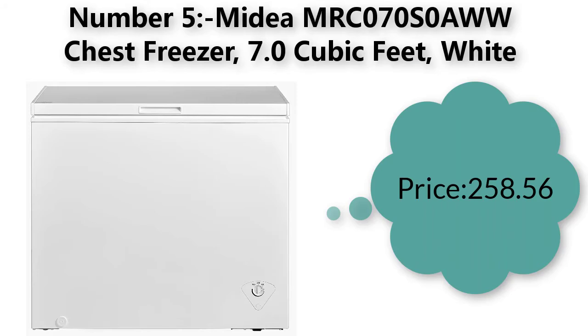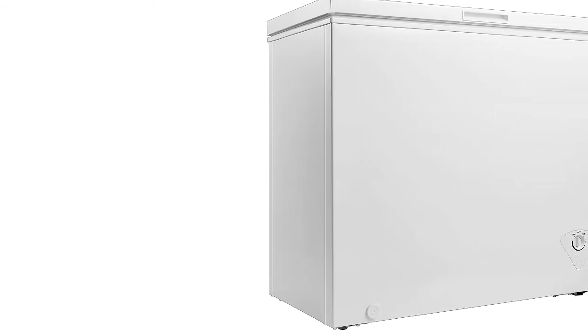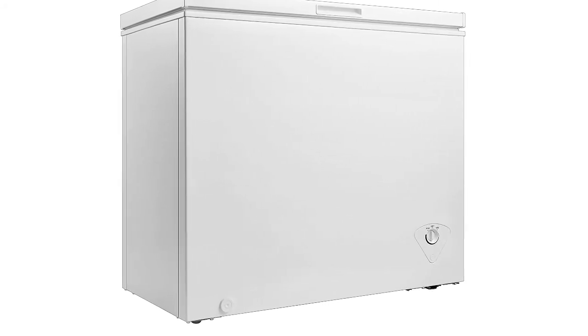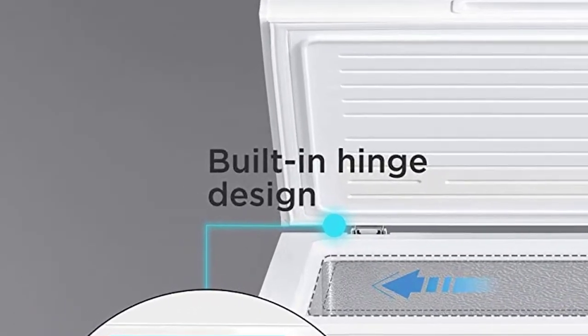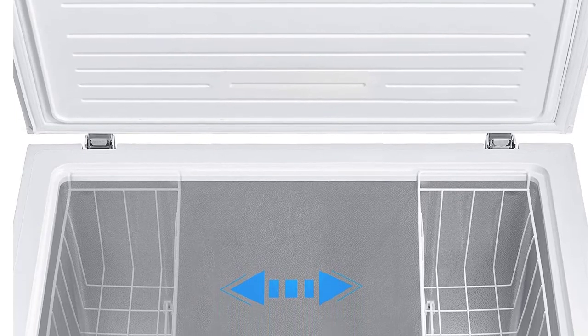Number 5, Midea MRCO70SOAWW Chest Freezer, 7.0 cubic feet, white. Price, $334.64. External product dimensions, 32.1 inches x 21.7 inches x 33.5 inches, contains one hanging wire storage basket, mechanical control with adjustable thermostat from -12 to -28 degrees, great for storing frozen food, ice cream, ice, etc. Hinge-style door remains open from 45 to 75 degree angles, full 1-year/compressor 2-year warranty.